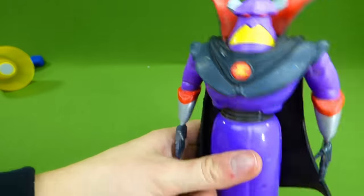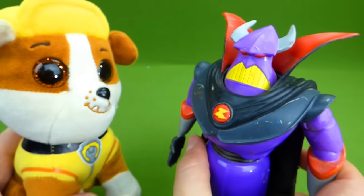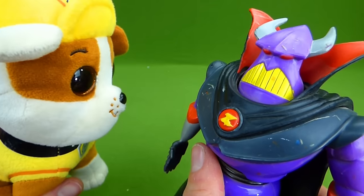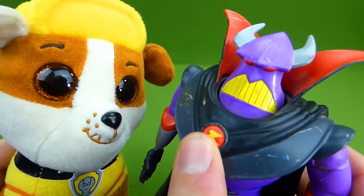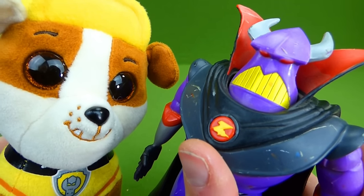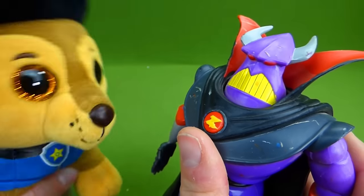But I bet he wants to meet Rubble. What do you have to say about Rubble, Zurg? I shall rule the universe. Rubble is a construction pup, Zurg. That doesn't scare Zurg. How about Chase, the police pup?